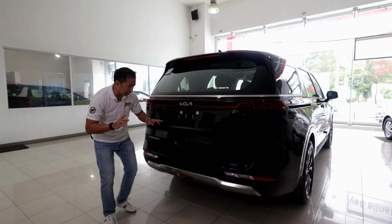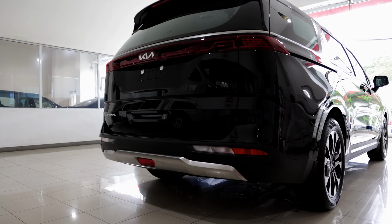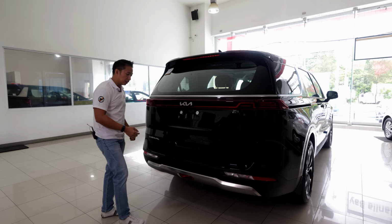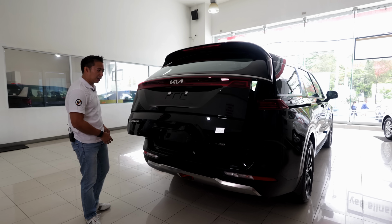I also like the fact that we get this satin aluminum finish rear skid plate here, which adds more of that premium and luxury look to the Carnival. Now, of course, we also get a power lift gate right here.